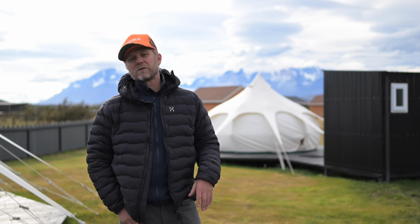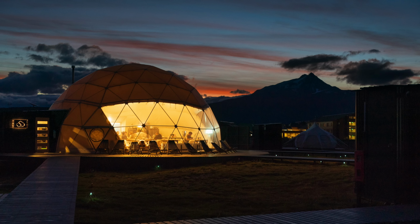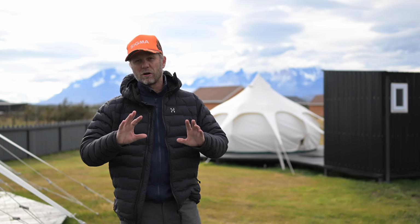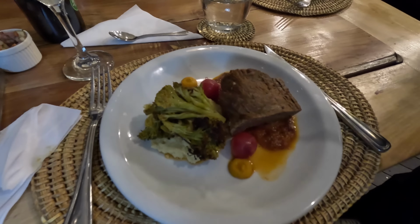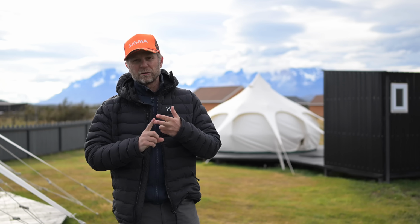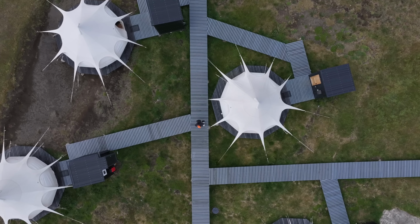Chile Nativo's Riverside Camp has been really the ideal place for a base camp. You're situated on the west side of the park, so you have easy access to all the sites. The food here is fantastic. The staff is awesome. We have great guides here. So really everything you need is right here at Riverside Camp. So be sure to give the guys a call and set yourself up an adventure today.